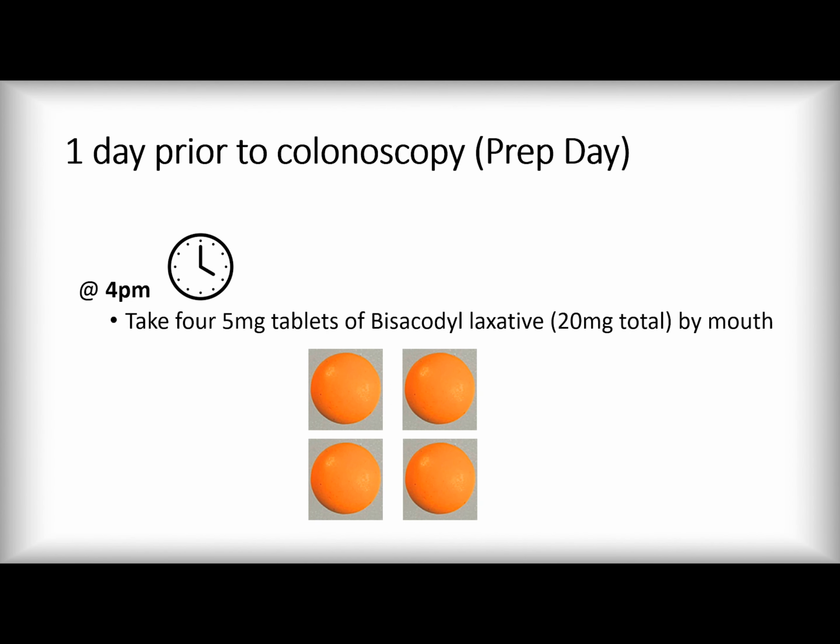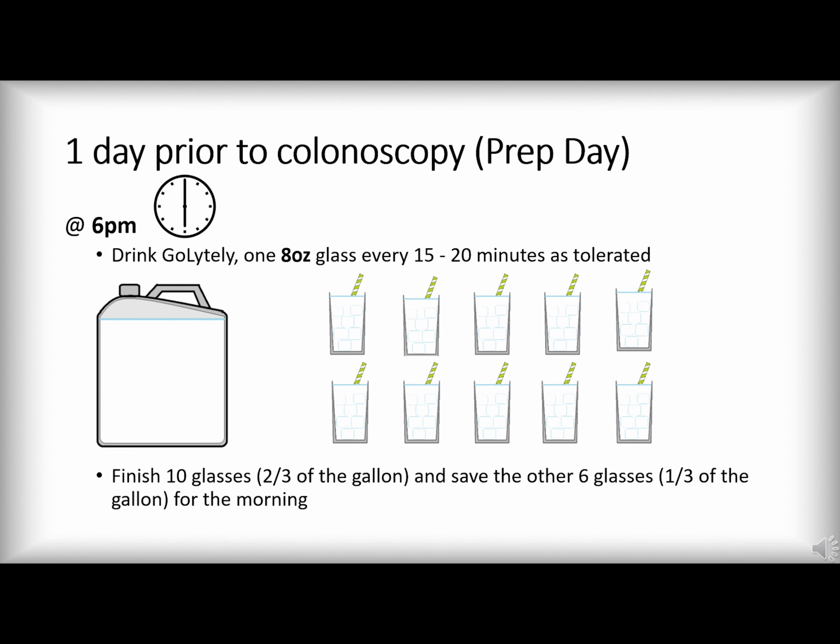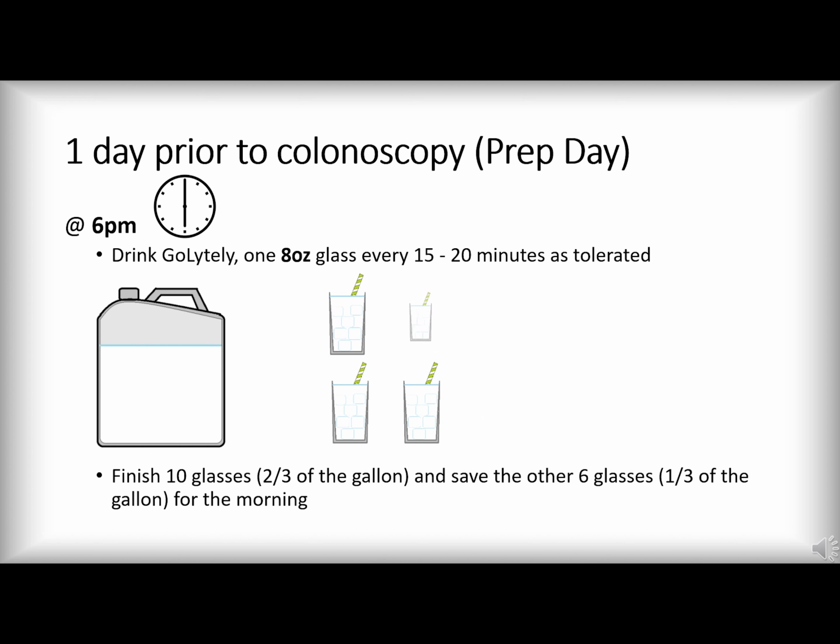At 4 p.m. the day before your colonoscopy, take 4 5 mg tablets or 20 mg of Bisacodyl by mouth. At 6 p.m., start drinking the GoLytely. You should try to drink 1 8-ounce glass every 15 to 20 minutes, so long as you can tolerate drinking this amount of fluid. Your goal should be to finish 10 8-ounce glasses, which equals 2/3 of the gallon container. Save the other 6 glasses, which equals 1/3 of the gallon, for the morning.